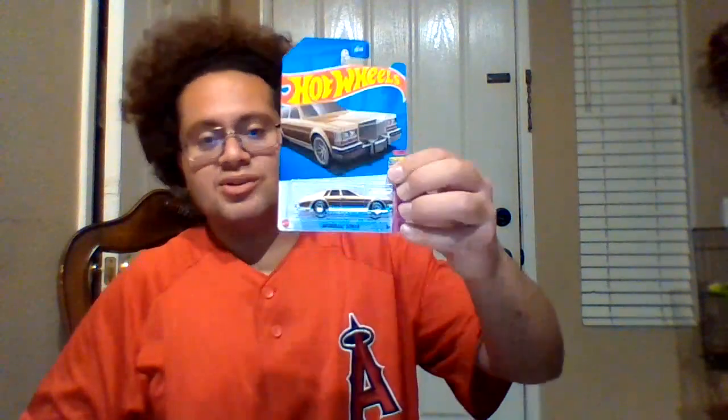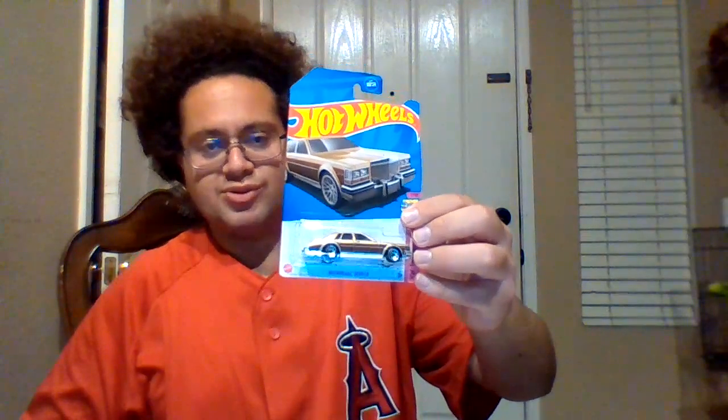But anyways, this is a cool Cadillac, a 1982 Seville. I'm really glad I got it, just like I said, to have a piece of history in my Cadillac collection. If you are a Cadillac fan, or you just love cars in general, definitely try to get this piece in your collection just to have history to it too.